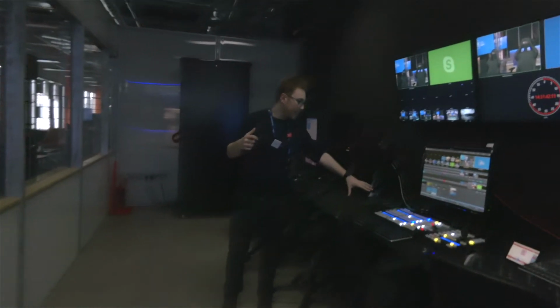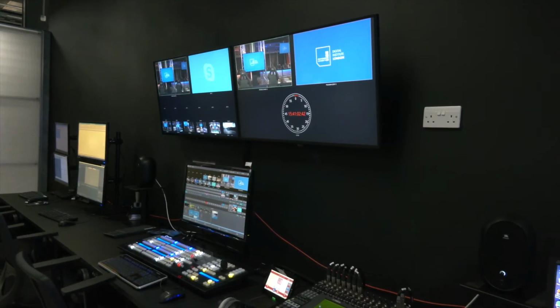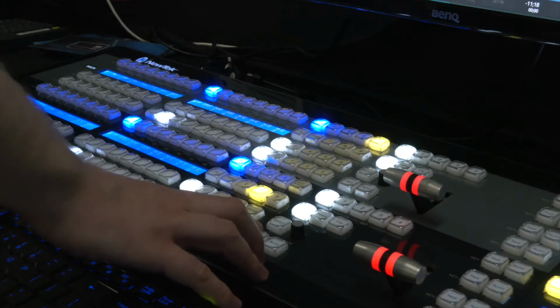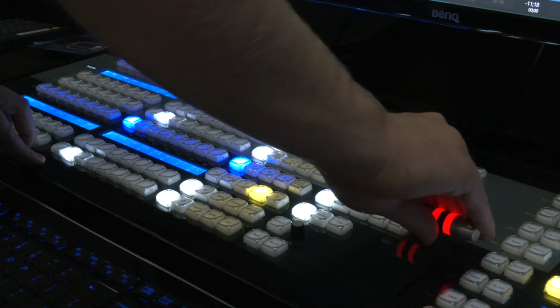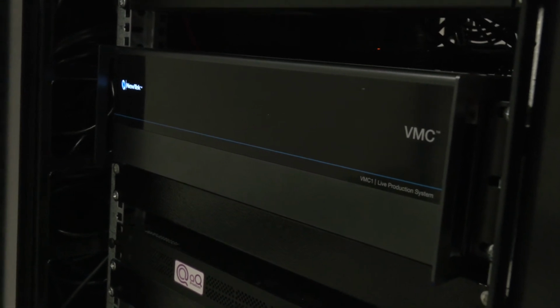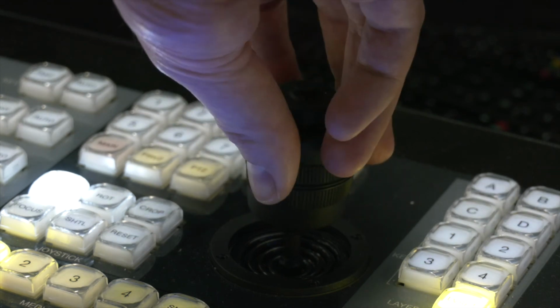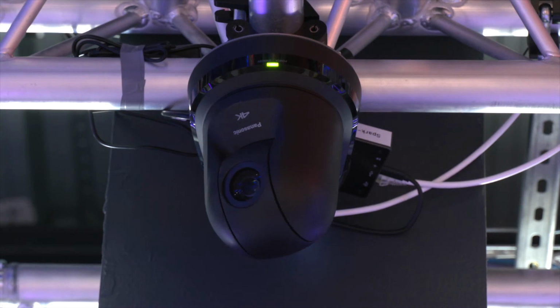The next thing here is our VMC1. So this is the heart of our operation. This is where all of our NDI feeds come into, and then we can cut between them all using our desk here. This is an industry standard piece of kit. NewTek are known throughout the world as a leader in live production. So when you leave this university, you'll have a step up on the competition because we are at the forefront of that technology.